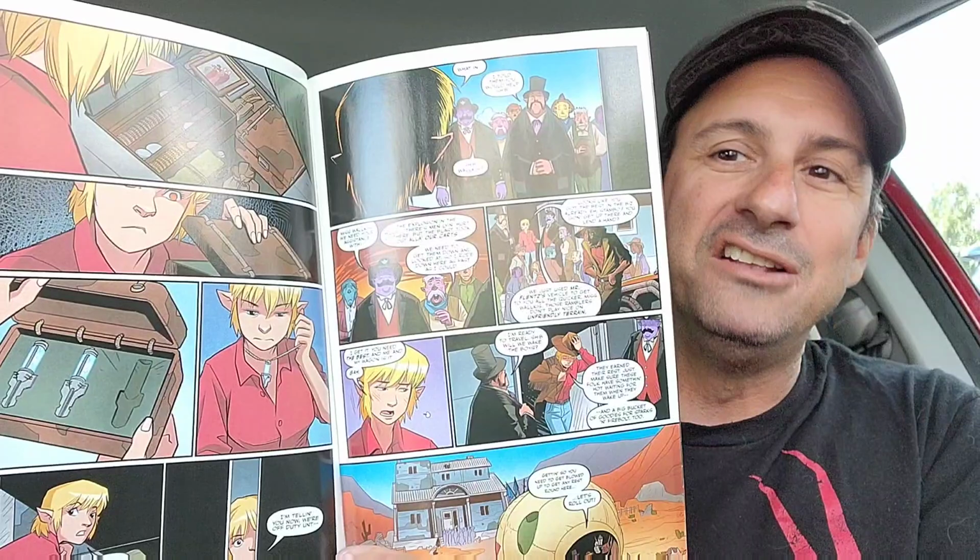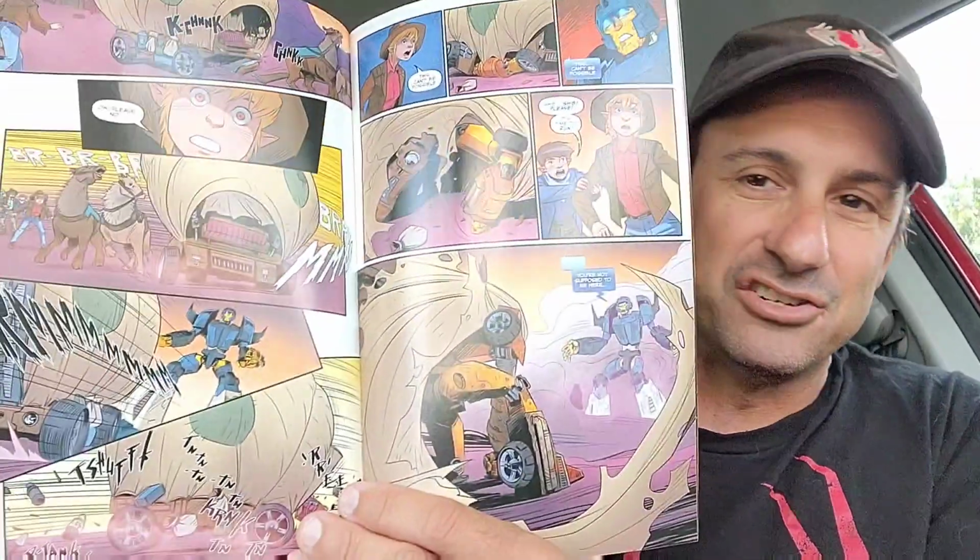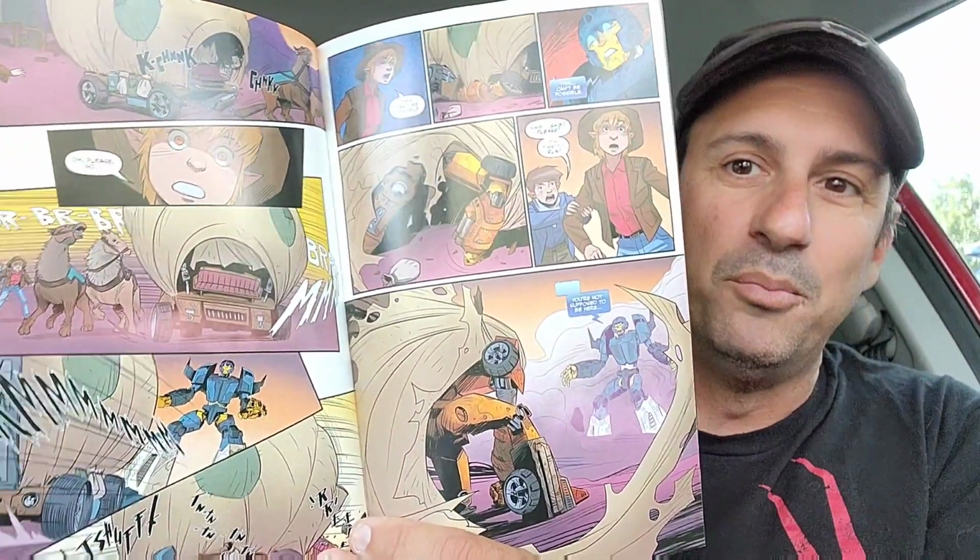So far, I don't even see a Transformer in this. I get there's only one, but I see some weird elf-looking kid. Oh, I guess there's your Transformer right there. Is it Bumblebee? I don't know. We'll see. That would be very predictable, though, in my opinion. And then here we go. We have the variant cover, which I actually like this cover better. So that's the cover B.